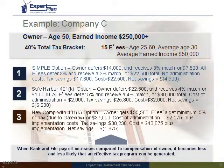The net answer is, when rank and file payroll increases, we talked about this before, compared to the compensation of the owner, it becomes less and less likely that an effective tax program can be generated. In this situation, new comp is a better option, but it's still not tax effective. So again, I emphasize that you have to look at the total payroll of rank and file as an average per owner, and if that total payroll per rank and file goes up, it doesn't matter what your age factors are, you are not going to get an effective tax program.